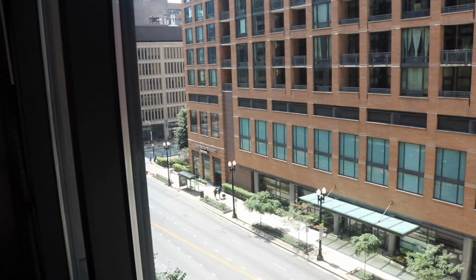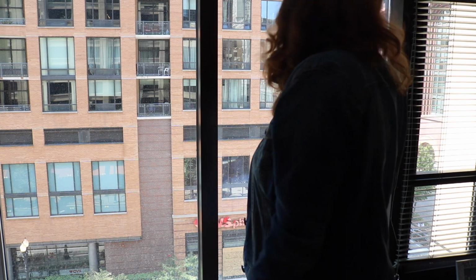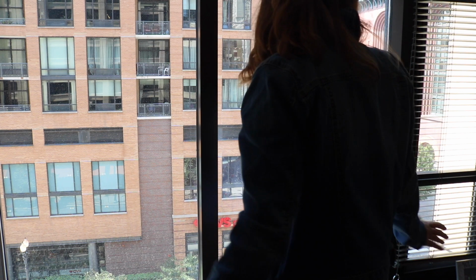I can also see the Harold Washington Library, so it's a great view. I'm obsessed with getting to look out this window and just have the sun come shining in every morning. So now I am taking you to my food stash. I have a whole shelf that is filled with food and treats and snacks.